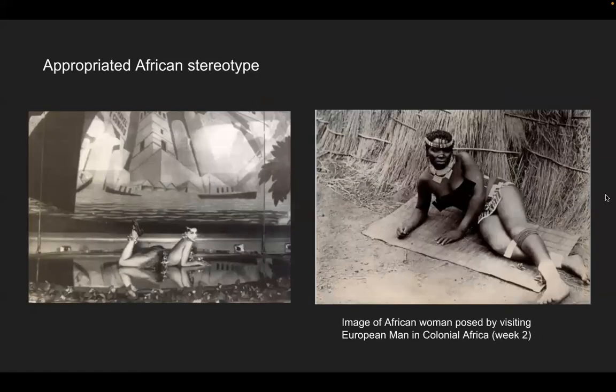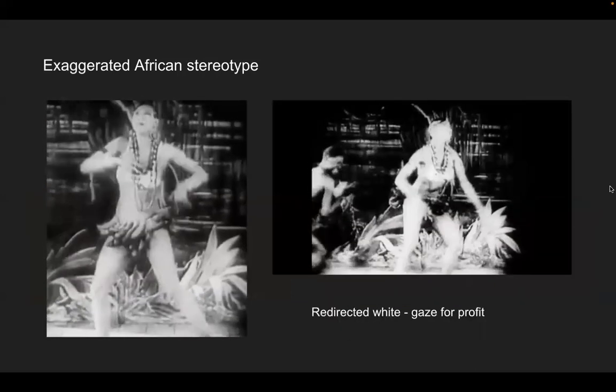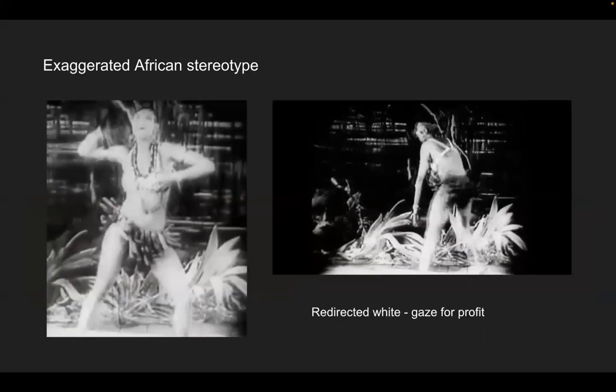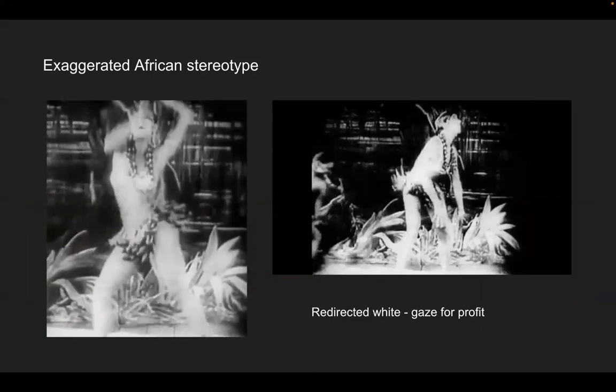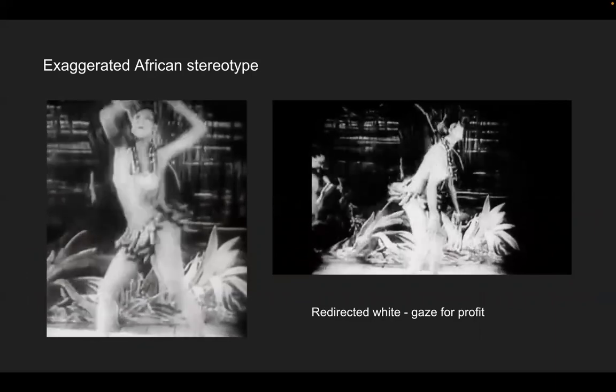She was encouraged to appropriate the African stereotype. So we had the image of the African woman posed by European colonists from week 2. And she realized upon going to Europe that this is a profitable way to get her name out there, to perform, to be seen, and to make money. She exaggerated the African stereotype. This is called the banana dance, and she did this for white audiences across Europe. And she became very famous for her dances as well as her singing.